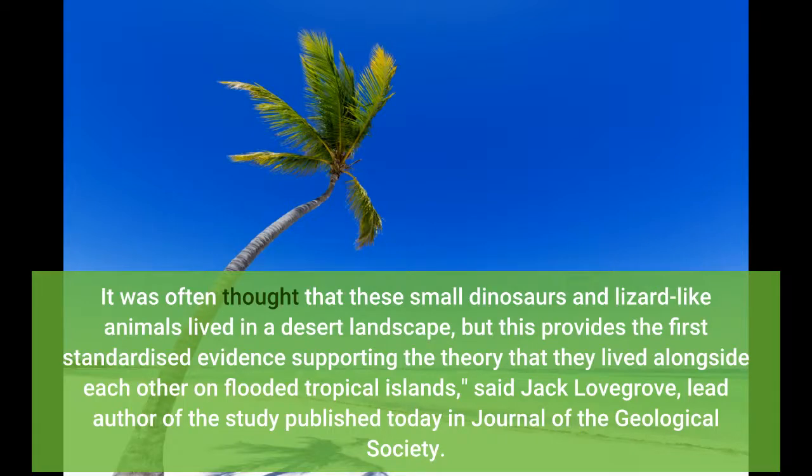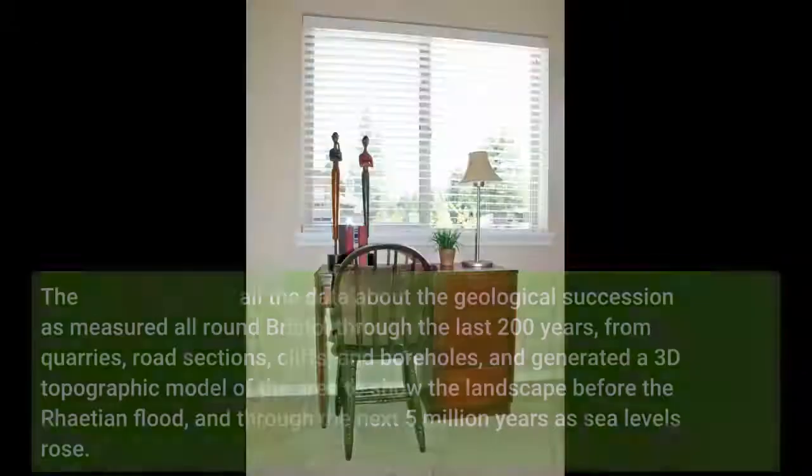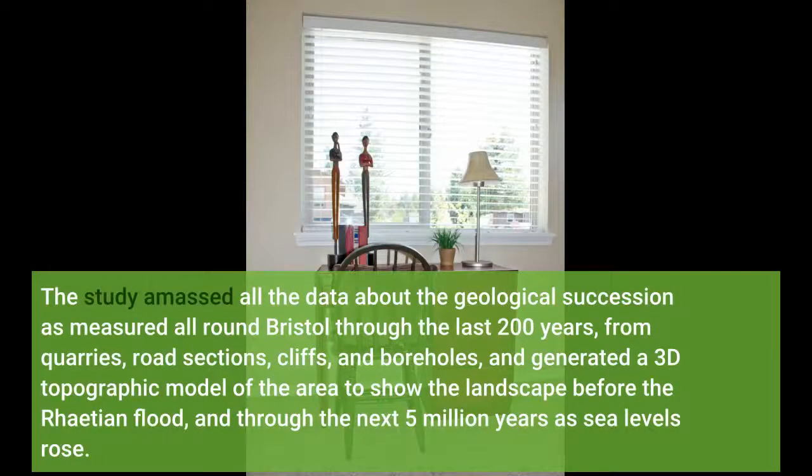The study amassed all the data about the geological succession as measured all around Bristol through the last 200 years, from quarries, road sections, cliffs, and boreholes, and generated a 3D topographic model of the area to show the landscape before the recent flood, and through the next 5 million years.